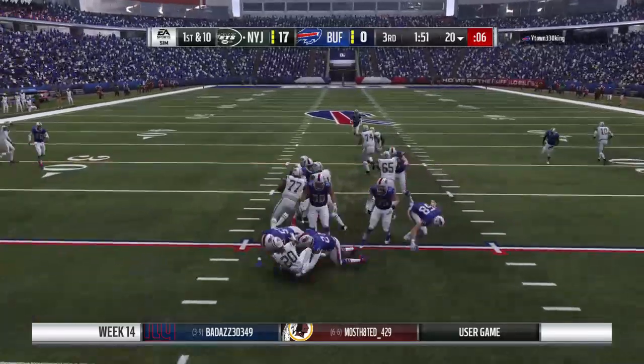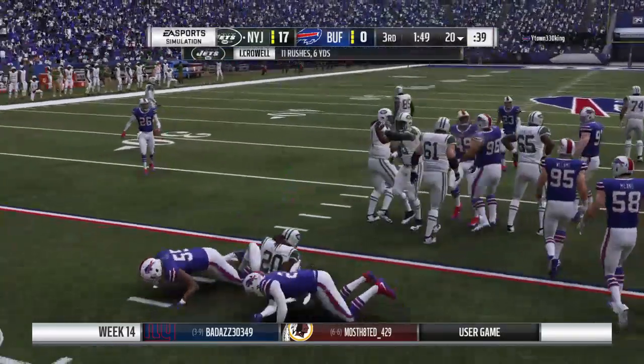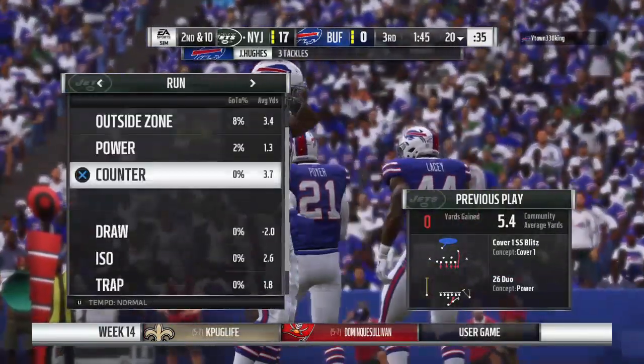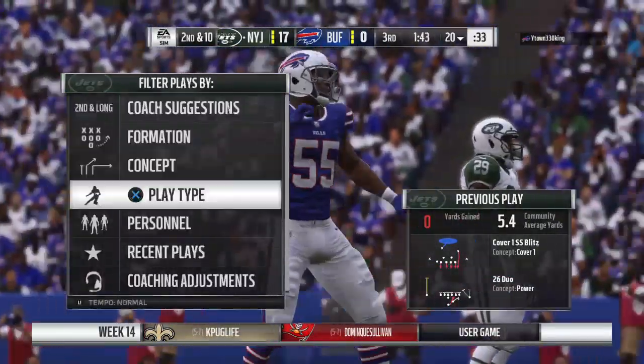First down carry now for Crowell. And nothing doing. He's immediately taken down at the line of scrimmage. Call it no gain on the play, and it'll be second down.